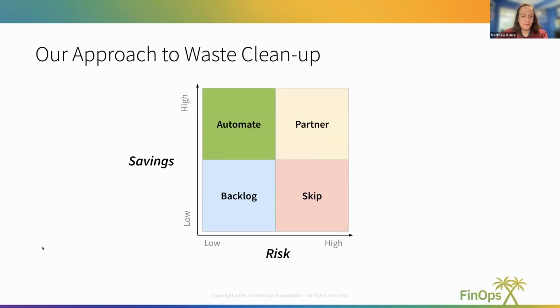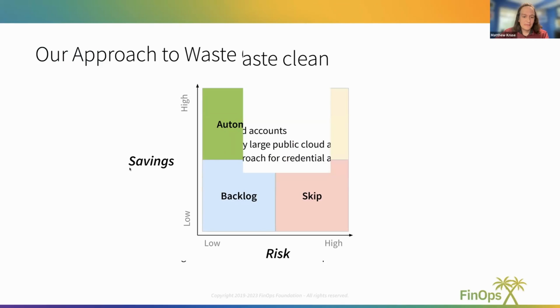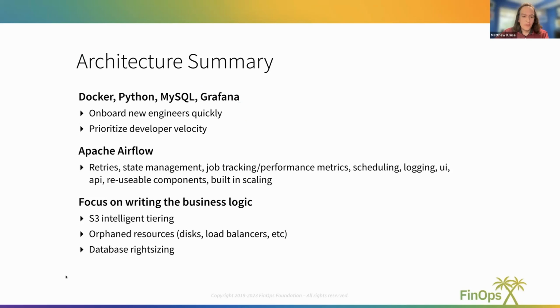The next one, please. So when we were building our platform, I think we skipped a slide. If you go back one.